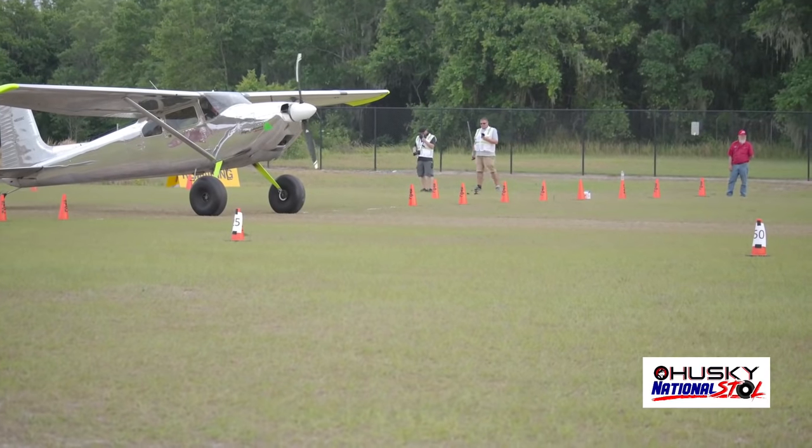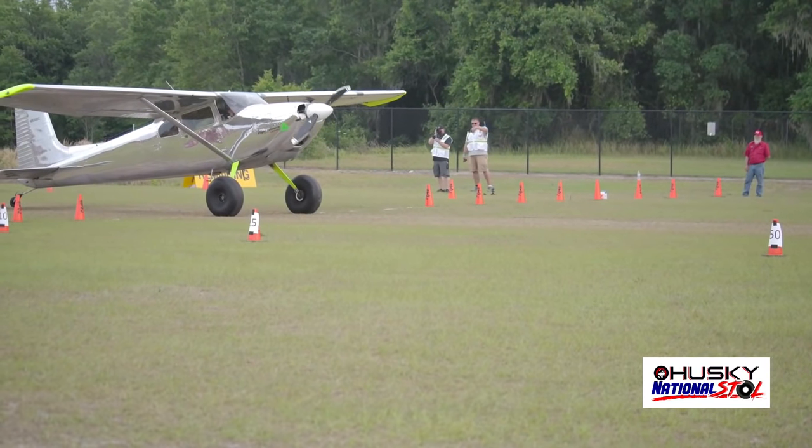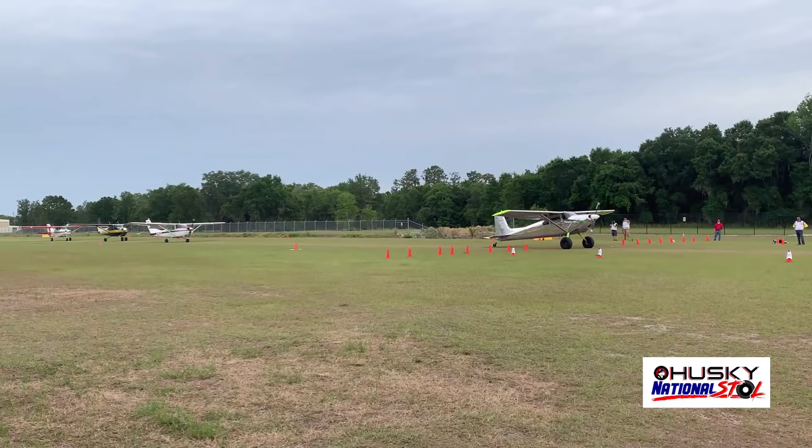I asked Warren if he could only have one aircraft in his entire life, what would it be? Cessna 180. Can I have the F-15 Eagle? I'll sign the check tomorrow.